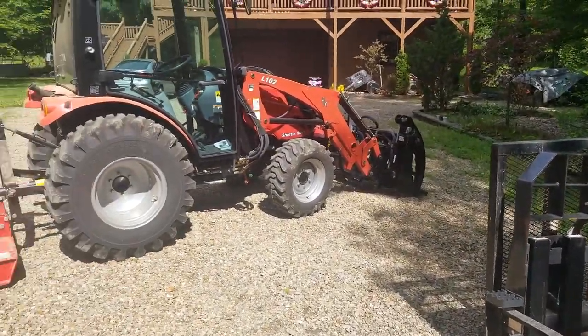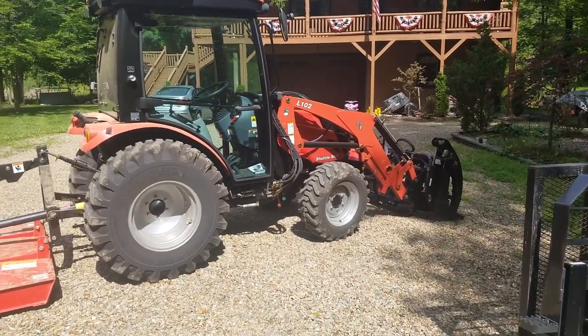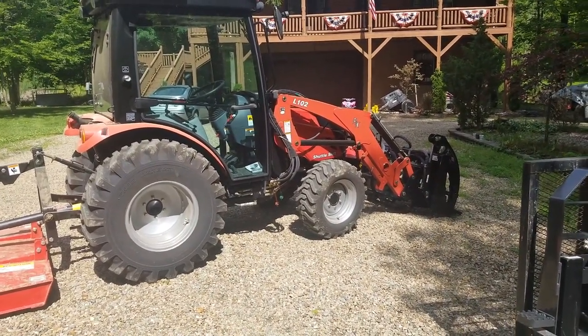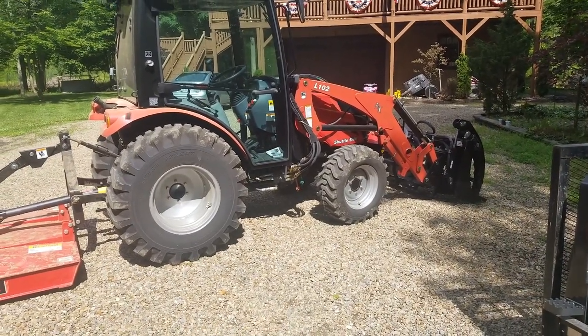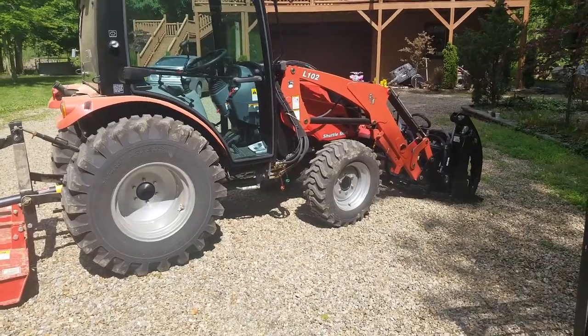A lot of you folks guessed Yanmar, so I guess you would be correct. I saw one or two guess RK, not a lot. Most of the other stuff was John Deere, Kubota, Massey Ferguson.